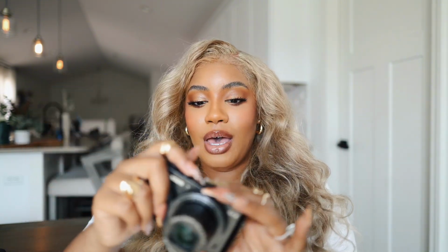I don't have a memory card in here, but it's cute. I believe that's the reason why a lot of girls are getting this camera, because of the flash photography that it gives. Like, I'm not knocking her, I'm just trying to help y'all save some coins.